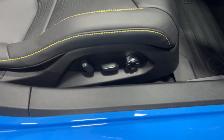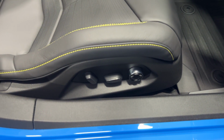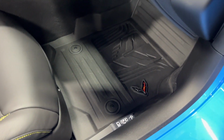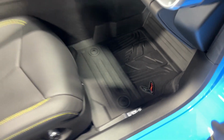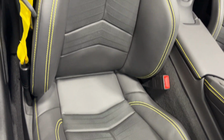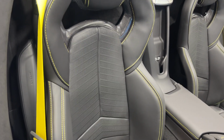And here's our power seat. So we've got power fore, aft, up, down, power recline, lumbar, and side bolster adjustments. We also have the upgraded rubber mats here with the Corvette logo on them. And I'll just go ahead and scan up that seat so you can see the condition. It's got the nice perforated leather.